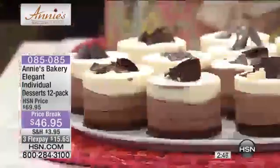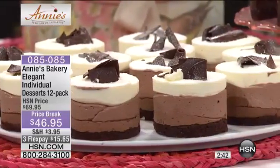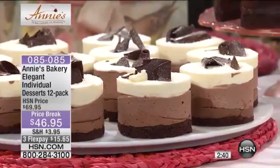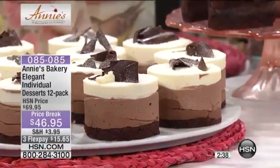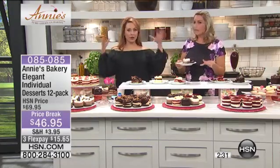Yep. And you can go to a restaurant and get something like this, and you would spend a ton of money on it, and you would bring it to your house, and it would never look the same. Right. It doesn't travel well, these desserts. Annie's are meant to come to your house. They're shipped in dry ice. Yes, and a styrofoam, big package cooler. And they will last outside your front door.